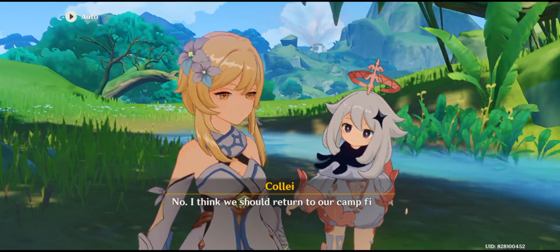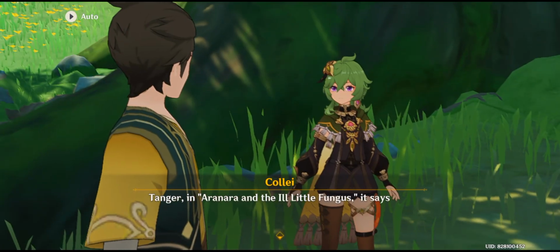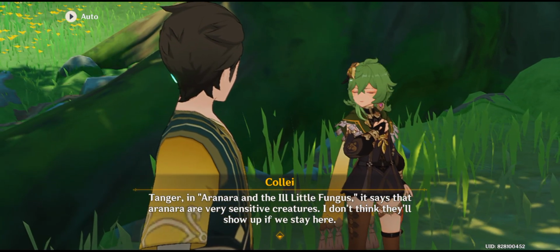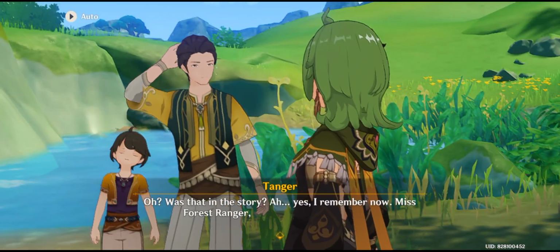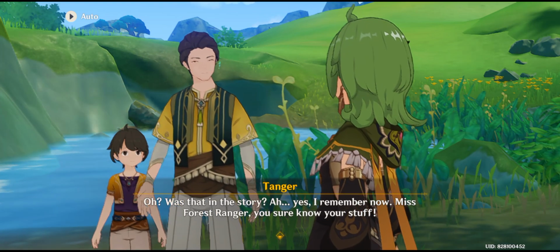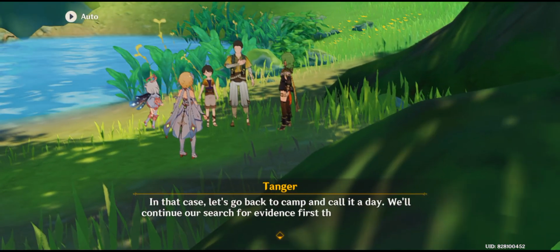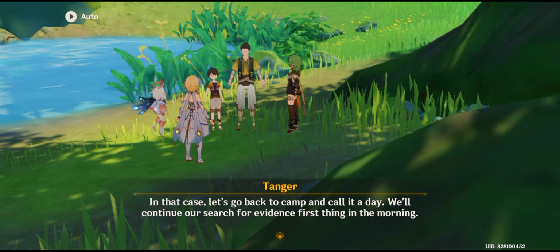No, I think we should return to our camp first. Tanja, in Aranara and the Three Little Fungus, it says that Aranara are very sensitive creatures. I don't think they'll show up if we stay here. Oh? Was that in the story? Yes, I remember now. Miss Forest Ranger, you sure know your stuff. In that case, let's go back to camp and call it a day. We'll continue our search for evidence first thing in the morning.